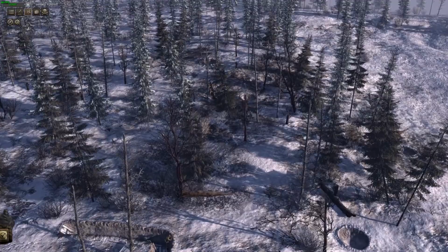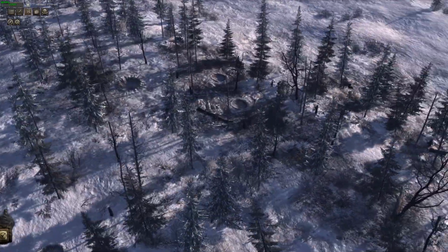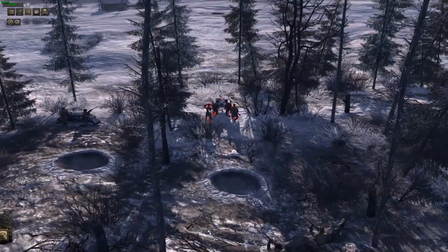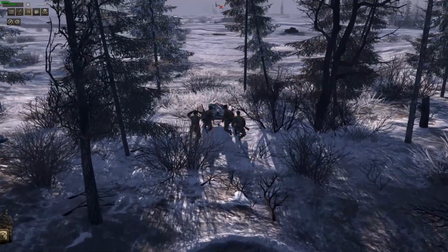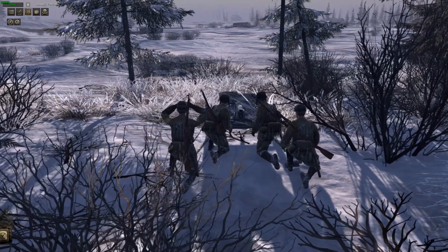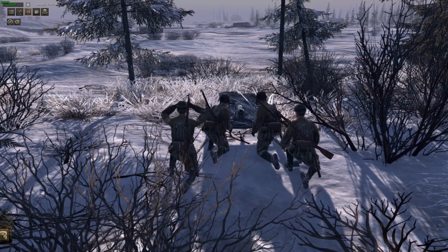Why are they against the wall? Yeah. Ending the Russian position on the left flank is the same light AT gun covered in some bushes. So if anything comes up close to the trench, it will shoot at its sides.